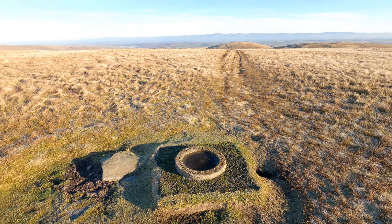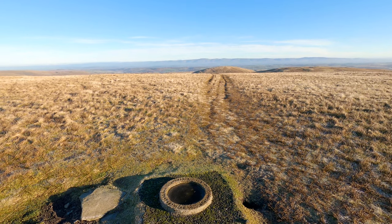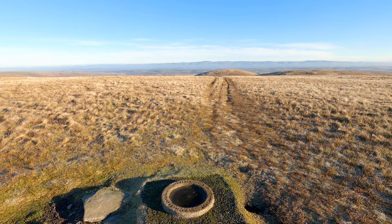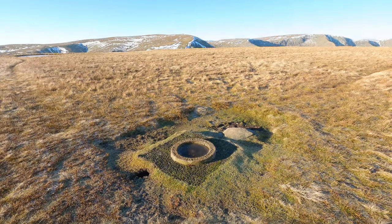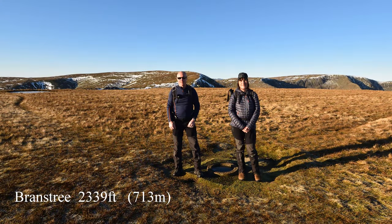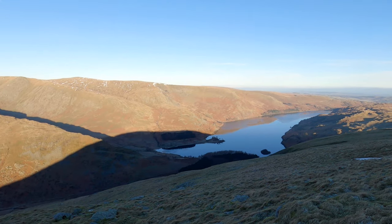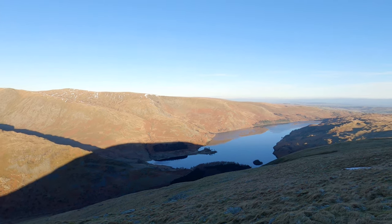So from the summit of Branstree, the walk continues in that direction towards the next one, which is Selside Pike. But from here, you can see right across the Pennines. Quite stunning day. So we've just walked a short distance from the summit of Branstree just to get a view, looking over Haweswater here. Stunning view.